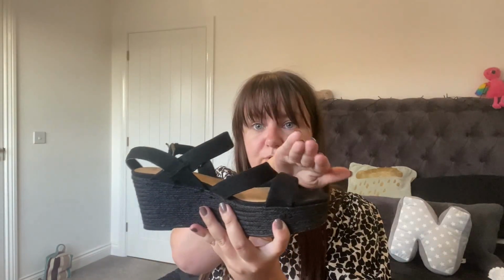These literally, when you put your foot in them, they feel flat, like you can't even see, like they don't even feel like a heel. So that's why I'm thinking of taking them, because they'll be easy to walk in, they still look really nice, they really look summery. Very tempted to take these, and what a great bargain.